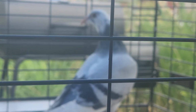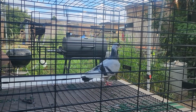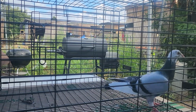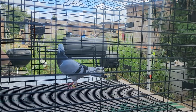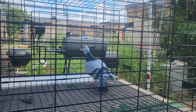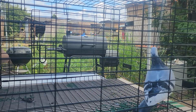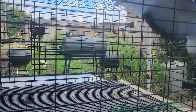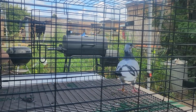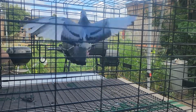See if that'll focus on the zoom in. Doesn't look like it's auto-focusing, but needless to say, a nice pigeon with some really interesting background. The black widow blood is actually pretty far back on the dam side, so it is mostly Iron Clad. Or sorry, the black widow is on the dam side of the sire. So the tail female line is actually Iron Clad, whereas the cock's tail female line is black widow.